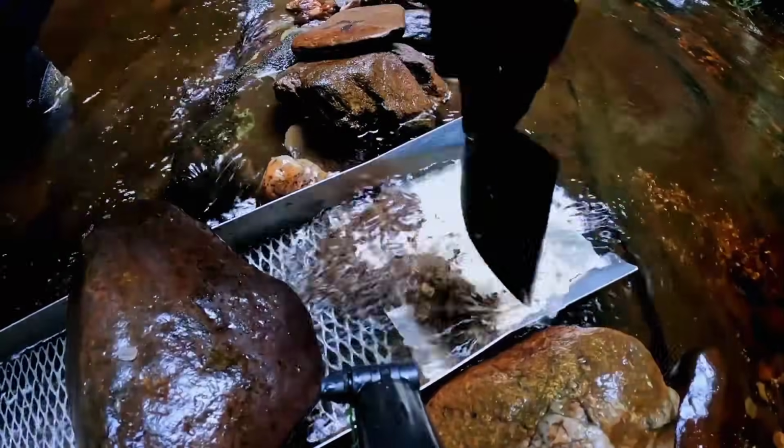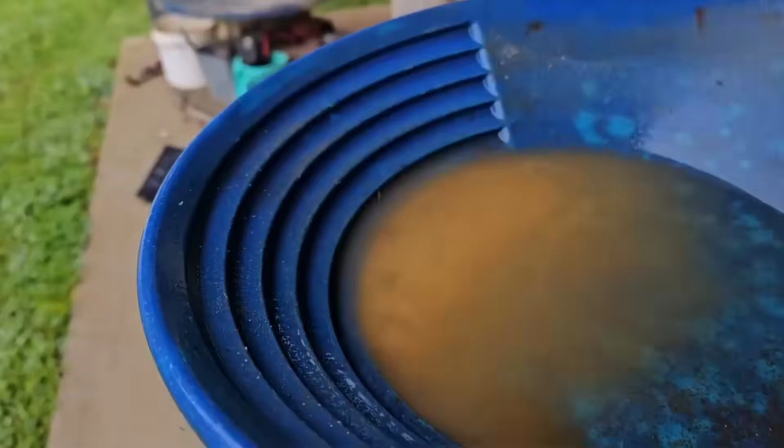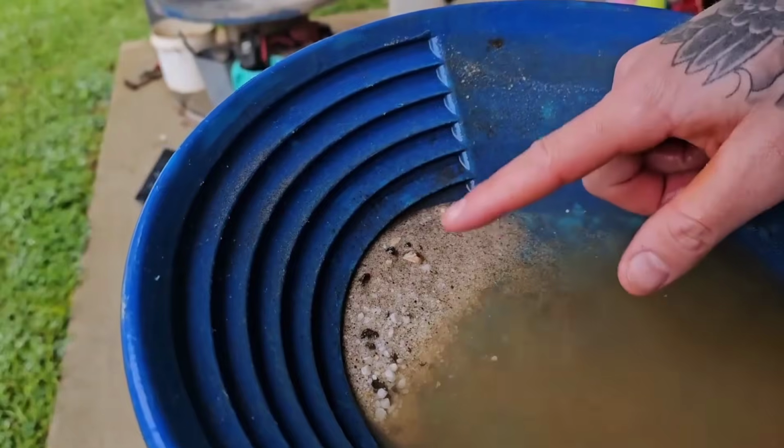Water becomes the next filter, not just as a medium, but as a test. Gold responds predictably. Lighter material moves quickly. Heavy material resists. With each controlled wash, the system reveals what truly belongs. This predictability is not exciting, but it is powerful.